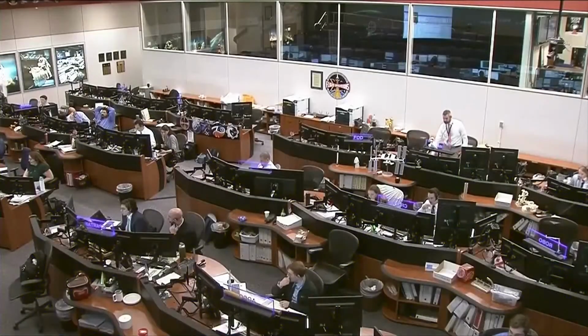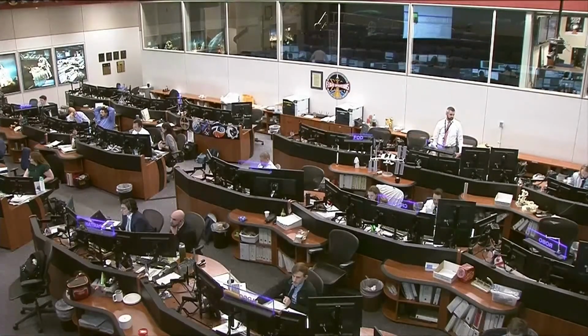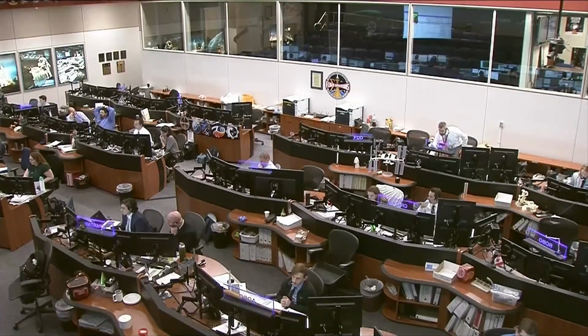SpaceX on the Big Loop, ISS power connection established. Dragon copies the Big Loop. Suits are drying 1 minute ago. Copy, suit drying is started.